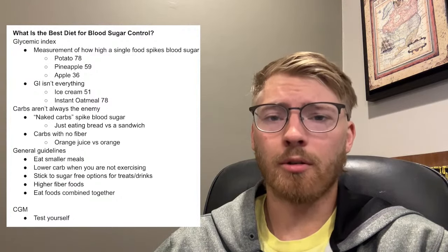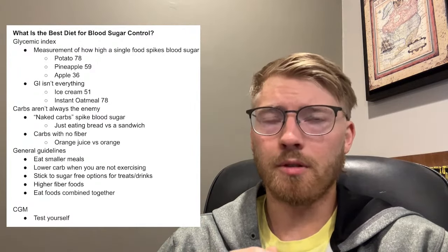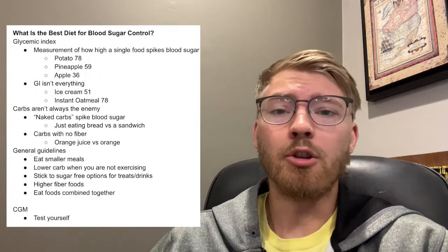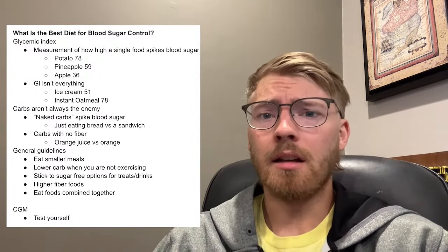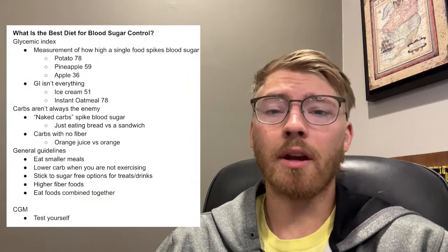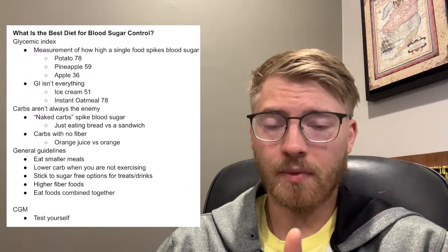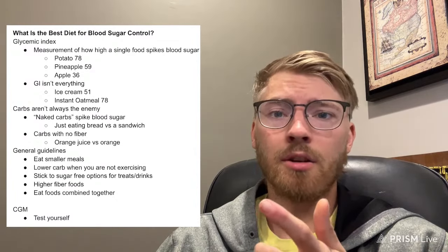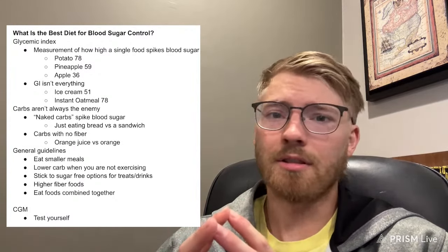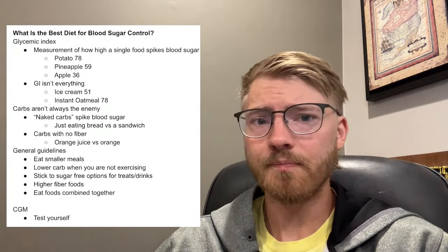Higher fiber foods are incredibly potent at lowering and keeping your blood sugar in check. So fruits and vegetables, of course. There are some cereals and whole grains that are also very high in fiber. You can get in some beans: black beans, pinto beans, garbanzo beans, all those beans are very high in fiber. And even though they are high in carbs, they're high in fiber. They're also high in protein as well. So they will not spike your blood sugar nearly as much as, again, let's say you're chugging a bunch of orange juice. That's going to spike your blood sugar tremendously.